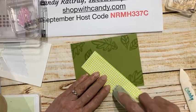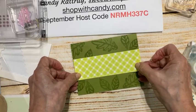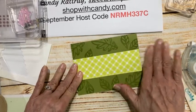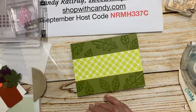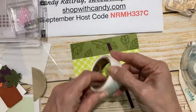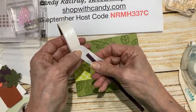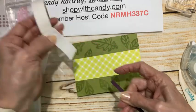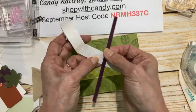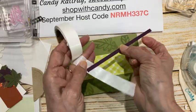And then we are going to do my favorite little cardstock ribbon trick. So right across the center, I think it looks very fallish. Now, I'm going to place this down, and because it's so thin, I am going to use a couple of mini glue dots. There is going to be one on the end, one in the middle, and one on the other end. And this is Blackberry Bliss, which is a nice deep, deep, inky purple.